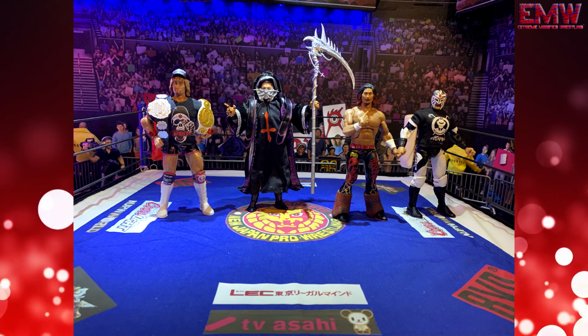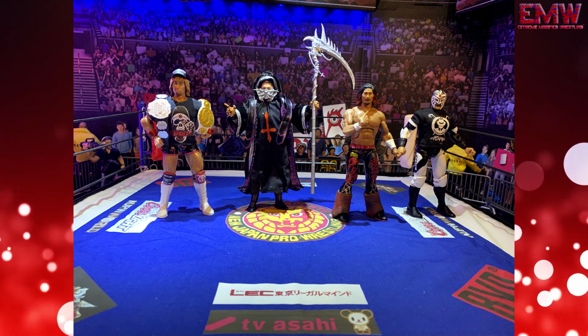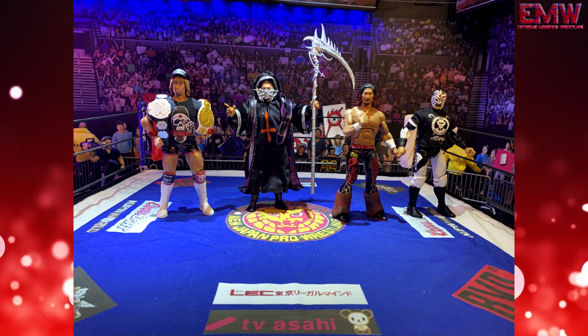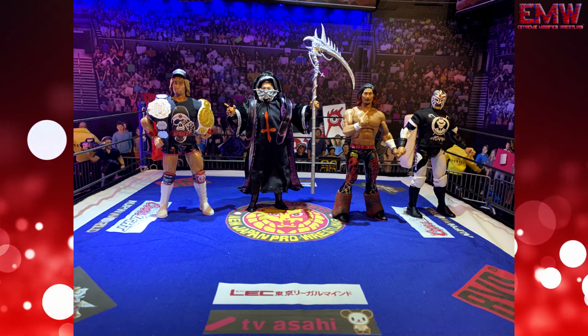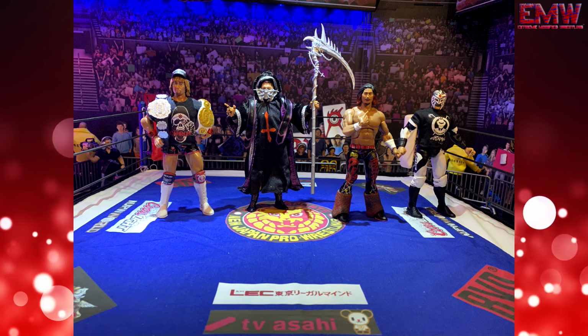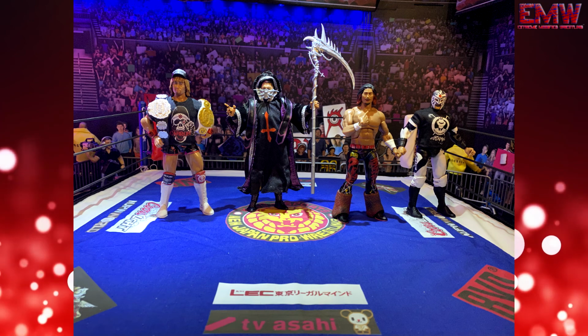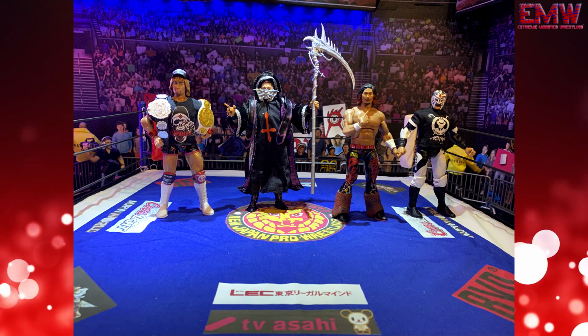I do recommend these if you are a Los Ingobernables fan, or a fan of New Japan, or even just a fan of Naito, or even Evil, or even Hiromu. Whoever you're a fan of, if you're going to get one or two. Personally, for me, I had to get the entire set just because I love this group. I do wish they included Shingo, Takagi at some point, and, mainly Sanada.